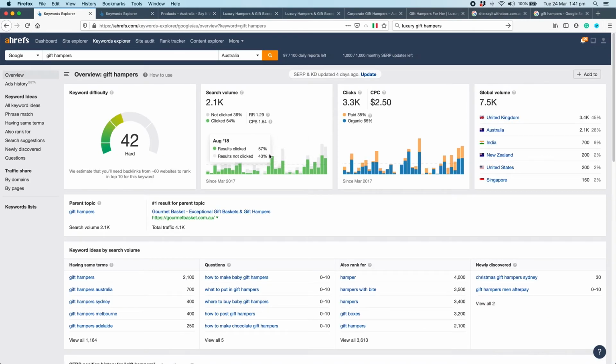Now, this shows you how difficult it is probably to get onto the first page of gift hampers. It's 42 out of 100. I'll probably say it's more close to like maybe 55 out of 100. It's very difficult to rank. Now, down the bottom here, we can see what keywords having the same terms, what questions people are typing in around gift hampers, which again is going to be a big takeaway for you today. More content on the blog, and I'm going to get to that last.